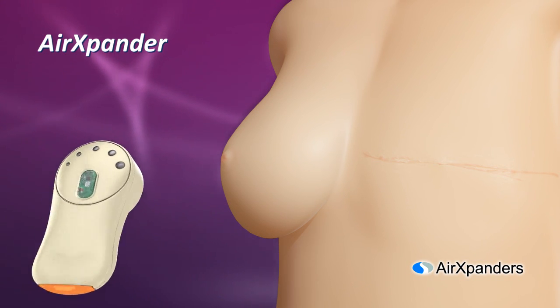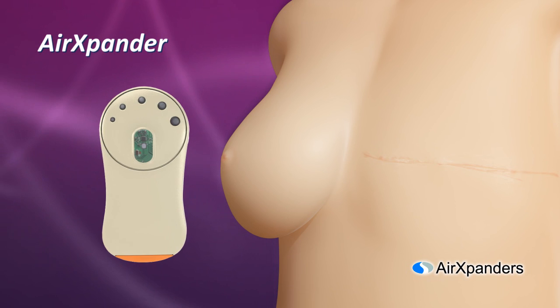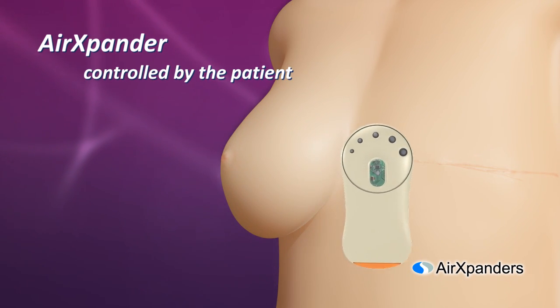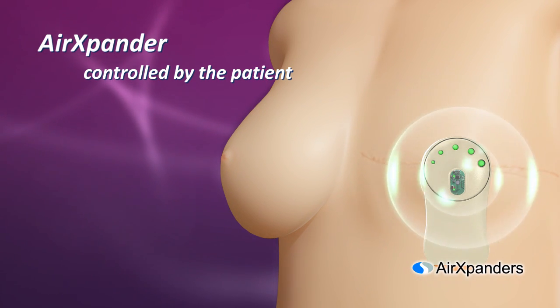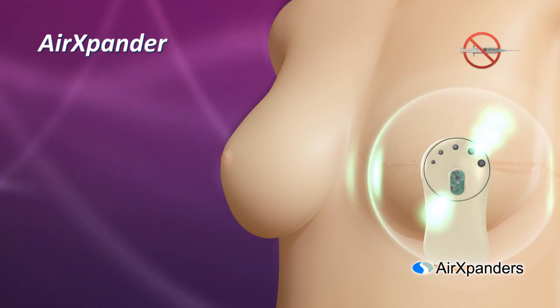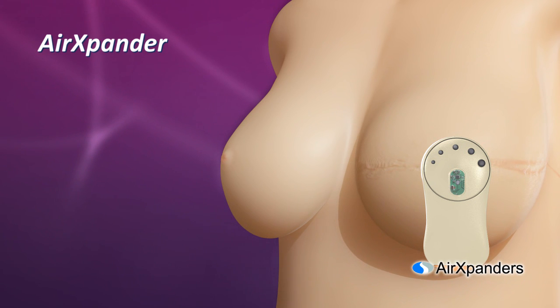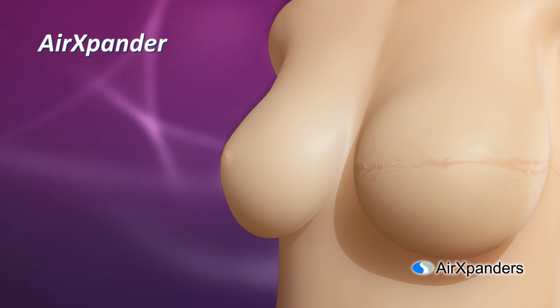The implant is activated with a remote handheld controller, which provides power to the implant, allowing flexibility and greater patient control in the expansion process. With the push of a button, a 10 cc inflation dose can be administered simply at home on a daily basis, eliminating the need for inconvenient office visits and needle injections. Patients can dose up to 3 times a day as prescribed by their doctor.